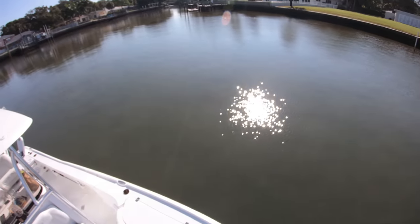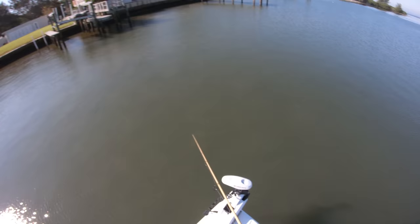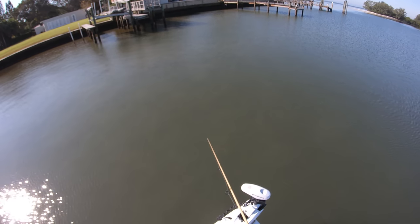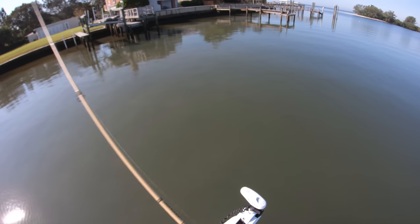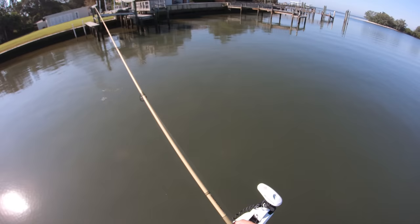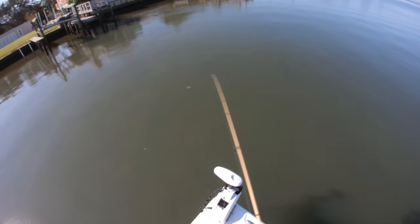Now we got a little wind on the water. It's gonna make it a little more difficult to sight fish. Just a slight ripple makes a huge difference when it comes to sight fishing. Oh, here comes a school. Coming right at me.